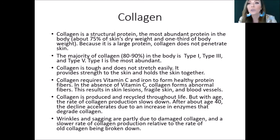So when you hear or Google collagen cream, like collagen that you put onto the skin, that's not a thing. Collagen is a very large protein. It's not going to absorb down into the dermis where it would need to be. We need our body to produce collagen. We can't put it on our skin topically.